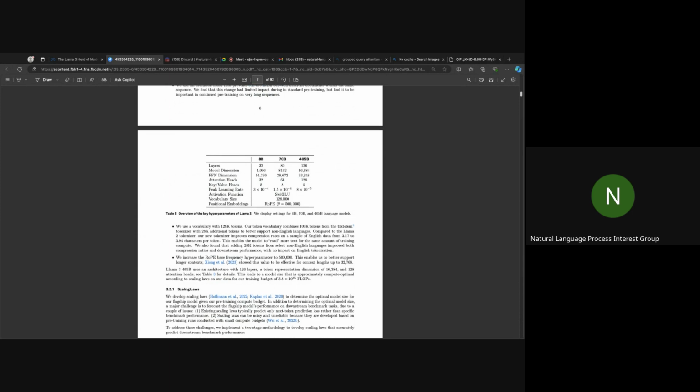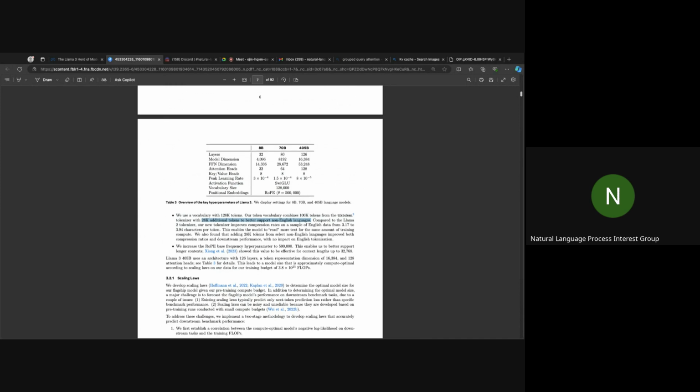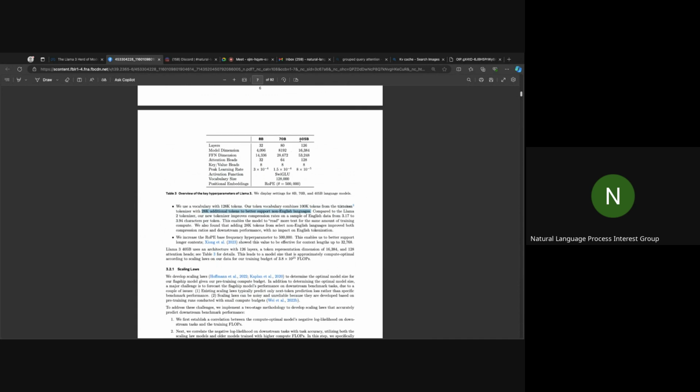And talking about their vocabulary size, an interesting thing was that they took their vocabulary from the TikToken library, which has 100K tokens, and to add multilingual capabilities to Llama models, they added 20K additional tokens to support non-English languages. So they basically built upon the TikToken library. The entire architecture has 126 layers, and the internal model dimension is 16,384.